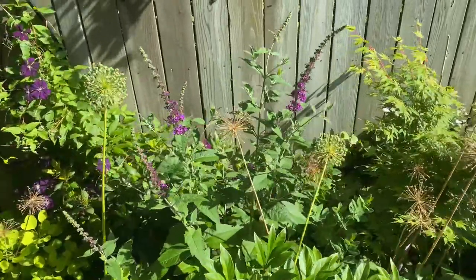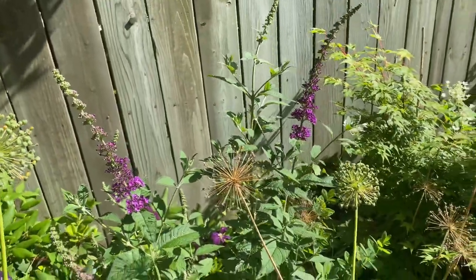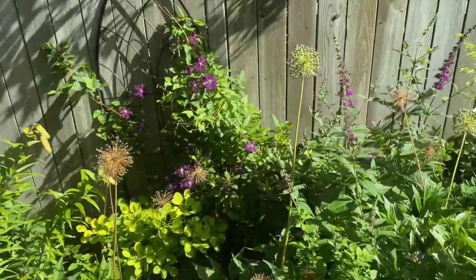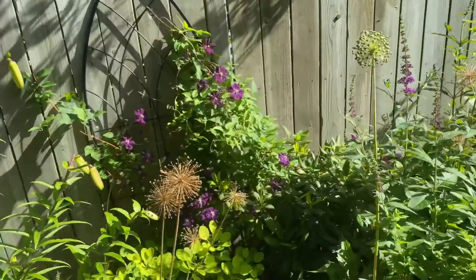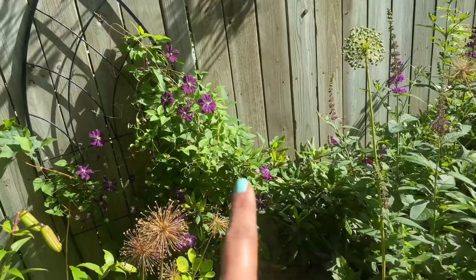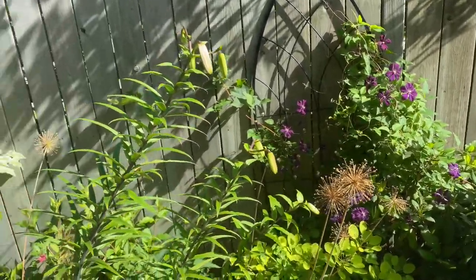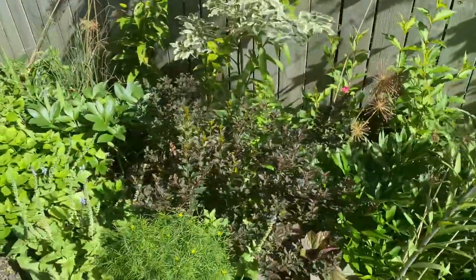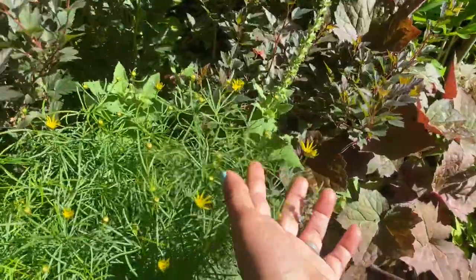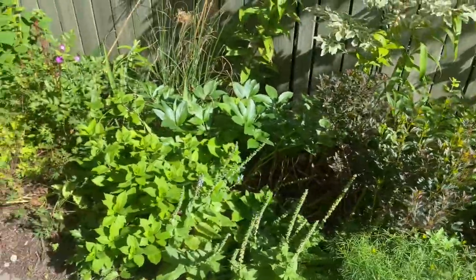But this is Miss Ruby Buddleia, and it's just starting to open up and it's looking really, really pretty as well. I have more clematis here. I think this is Jackmanii clematis, and it is just weaving its way through everything here, which is really pretty. More lilies that are going to open up here. I also have a coreopsis here, Zagreb, which is just starting to open. I love how ferny and wispy its foliage is. Just beautiful texture in the garden.